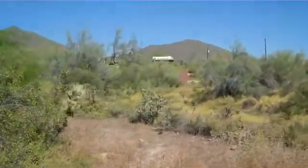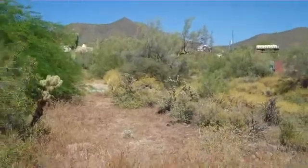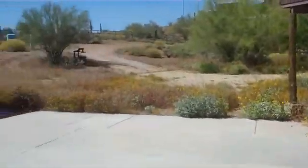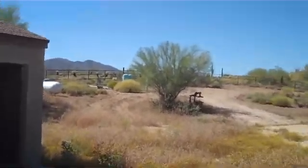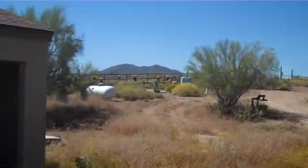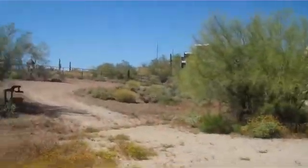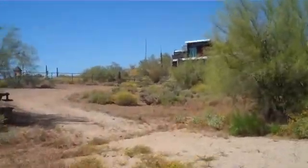Looking out, you've got some great mountain views all around. How far the lot goes, I don't know exactly. But definitely a big lot. When you're back here, you kind of feel like you're the only house around. Now there's another well set up over there. I don't know the difference between that well and this well that's inside the shed. It does look like water's on at the house, so I'm imagining maybe they drilled a second well and that's what was put out there. But you can tell, definitely a weird floor plan for the house.